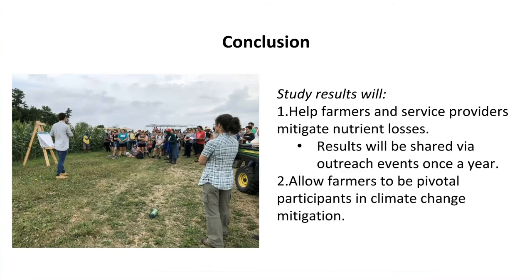So overall, farmers that are able to adopt the different management practices that we find to retain the greatest amounts of nutrients within their soils are expected to be building on-farm resiliency in the face of climate change, while also being front runners in climate change mitigation.